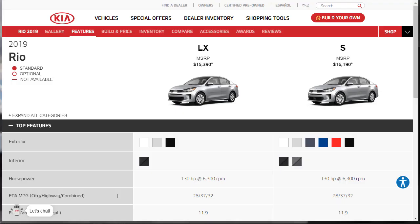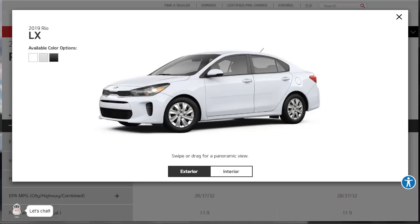The 2019 Kia Rio is a subcompact car available either as a sedan or a hatchback. Kia calls it the 5-door. The sedan has a choice of two trim levels, LX and S, while the hatchback is only sold in S trim. The once top-of-the-line EX has been discontinued for 2019. The 2019 Kia Rio LX comes standard with a 1.6-liter four-cylinder engine that's good for 130 horsepower and 119 pound-feet of torque, and a 6-speed automatic transmission that sends power to the front wheels.